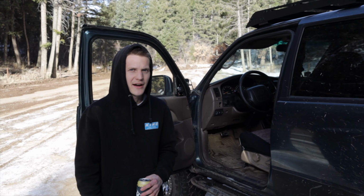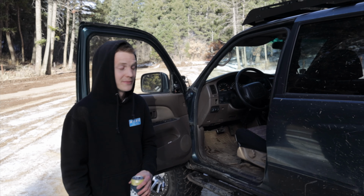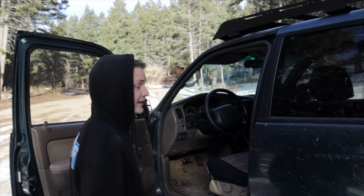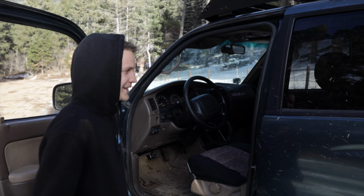It all comes down to driver and being able to control the truck. So, granted, I haven't wheeled too much, but still.